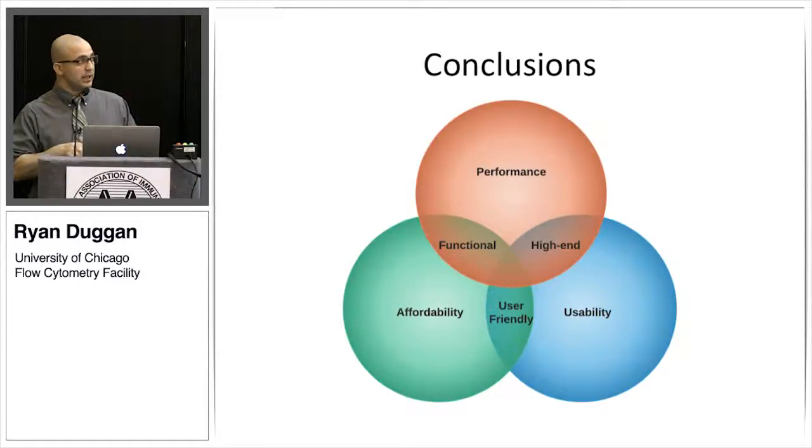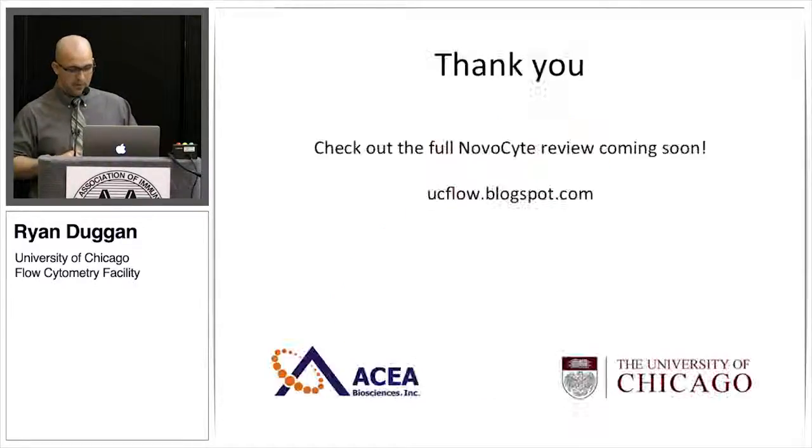So trade-offs are always going to be part of the decision-making process. For an individual lab, maybe user-friendliness is a key feature for you. Maybe if you're in a high-end core facility and you have lots of expert technical staff, you might be hanging out in this high-end area where you can probably get some funding through shared instrumentation grants and whatnot.